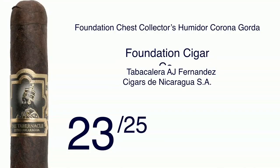The cigars inside look just like the Tabernacle of the same size, but the blend is quite different. The tobaccos used, according to Nicholas, is exactly the same tobacco, but the ratios are different than the Tabernacle that it looks like. The interesting thing, of course, the bands are all the same. It looks basically the same size. So you have to really know that what you're smoking is exactly what it is.